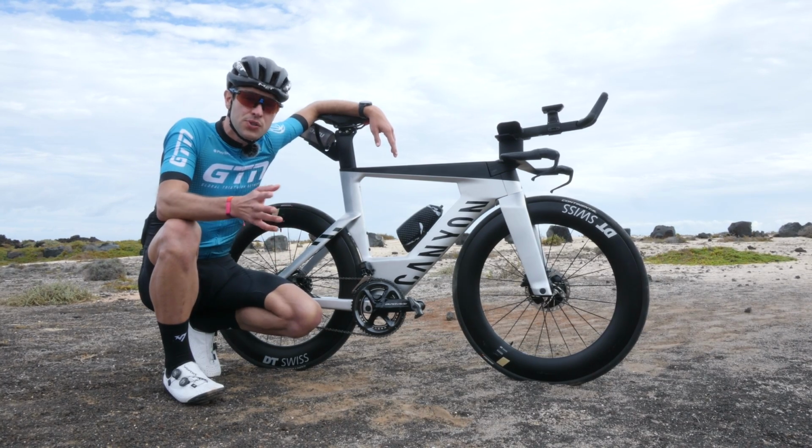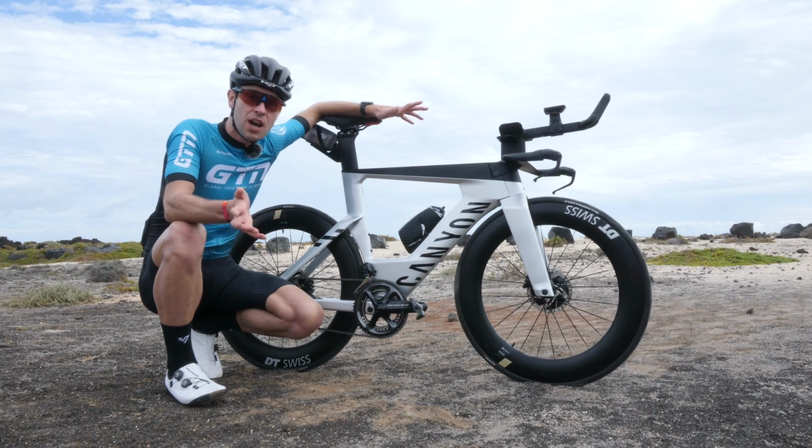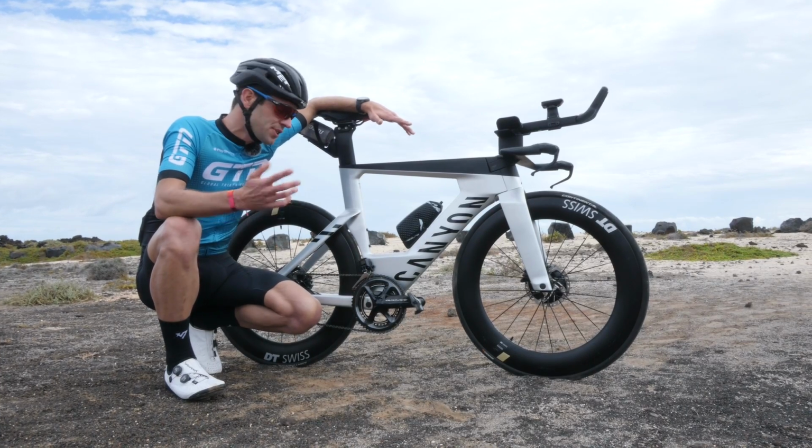Of course, if you're new to triathlon or cycling or simply don't want them, you can just use heart rate. And there are plenty of calculators out there. You can find them online. They calculate your zones based on your heart rate and also power.